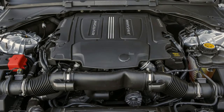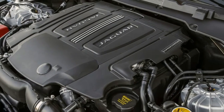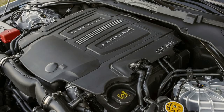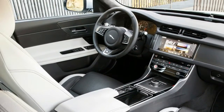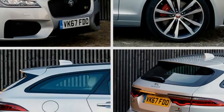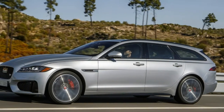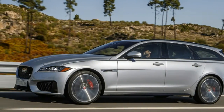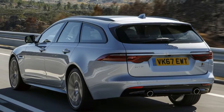So, too, does the plastic starter button on the dash, one of the few unsatisfying puzzle pieces in the otherwise agreeably finished interior. But fire up the engine, and it's easy to forget these quibbles. Click into D, and the Sportbrake accelerates eagerly thanks to the engine's 332 lb-ft of torque, which has 4,045 pounds of mass to hustle. The Sportbrake is 165 pounds heavier than the sedan, so it's closer in weight to the F-Pace SAWD at 4,015 pounds.